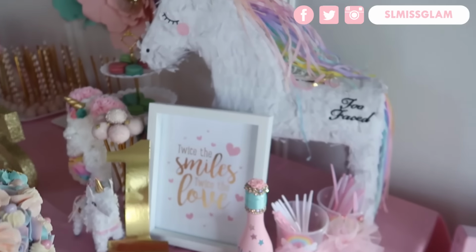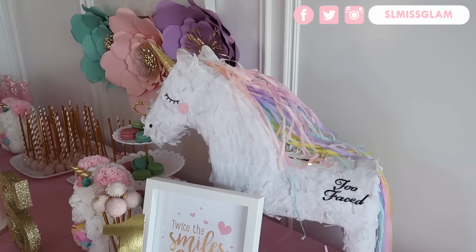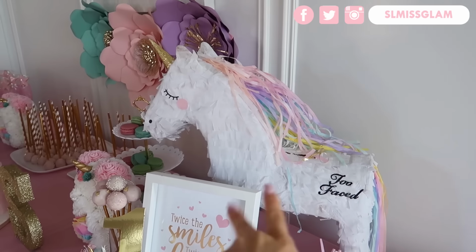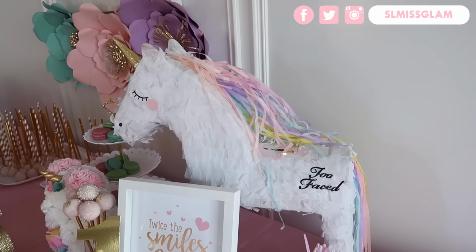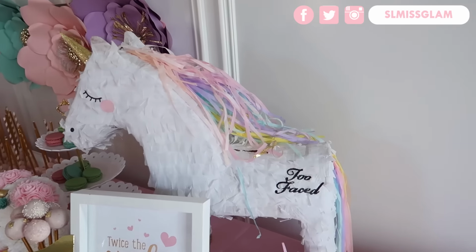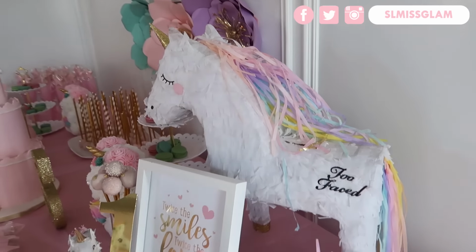And then right over in this area here. So I still have this. If you guys remember, I did an unboxing of a unicorn when they had the unicorn collection come out. They had makeup in this. I thought it'd be cute though for decor and it just goes with the theme so much. So it says Two-Faced right there. And yeah, look how cute though. It looks really nice right here.